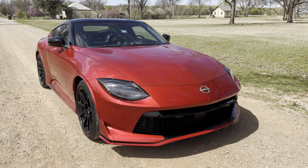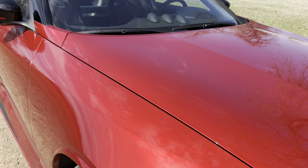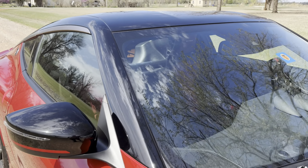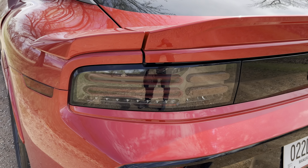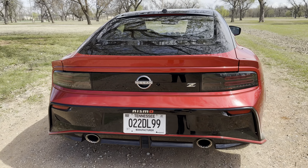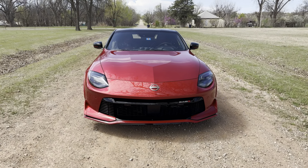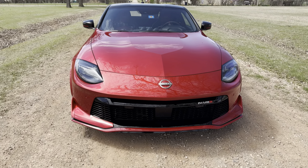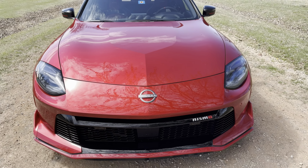This car looks fantastic in this shiny candy apple red metallic paint. It's got a black two-tone roof, and then you've got traditional Z badging here. I love the retro look of these taillights. They pay tribute to the 300ZX, which is one of my favorite Z cars. One of my favorite design attributes about the modern Z is this hood design, this V shape that goes through. It's a nice retro touch, but it's also modern.